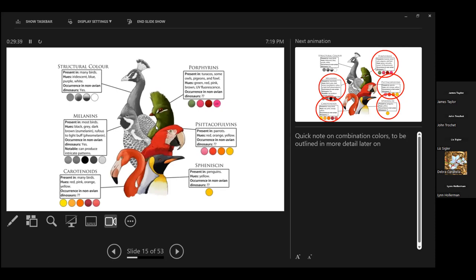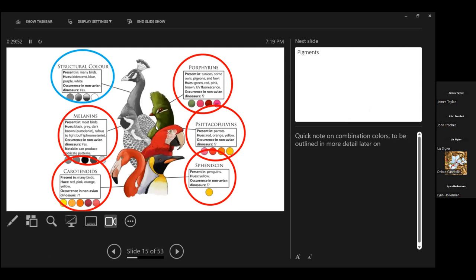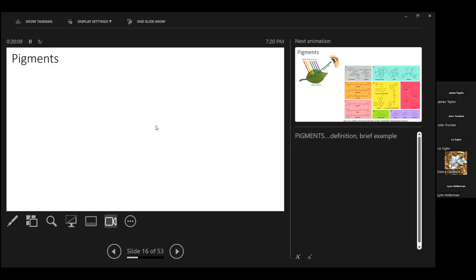However, if you look closer, there's really only two broad categories here. The first one being pigments. All of these are just different kinds of pigments, and they all operate in the same way, as I'll go over in the next slides. But the other major category is structural color. Structural color is also an area that has a ton of research going on right now. It's only relatively recently that we started to look at this in depth, but we've already started to discover some really cool things about it, as I'll go over later on. But we'll start with pigments.